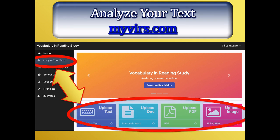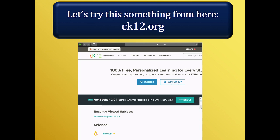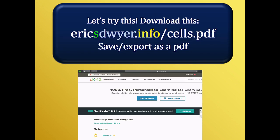Let's try a few things here. In general, you can download anything you want just by going to upload text. You can even type in the text. But for our purposes today, I want to start by downloading a PDF file. The PDF file represents something from where we got a lot of our textbooks in California, which is the ck12.org website. A lot of STEM material comes from that website. So if you want, you can try and download this document, which is on cell biology from this website. You can go to my website, which is ericsdwyer.info/cells.pdf.